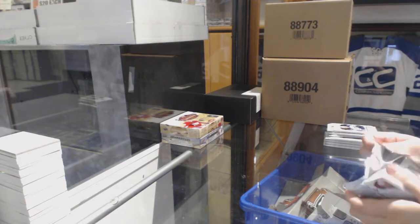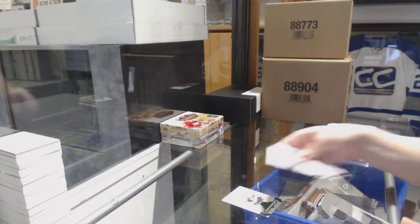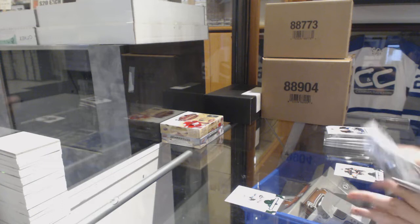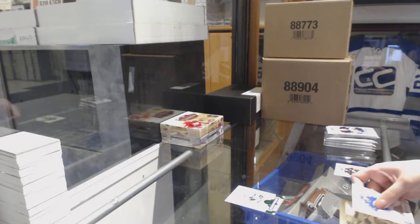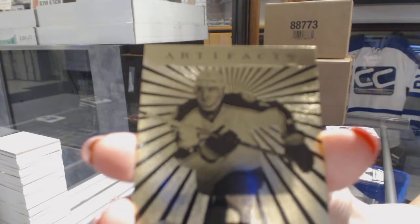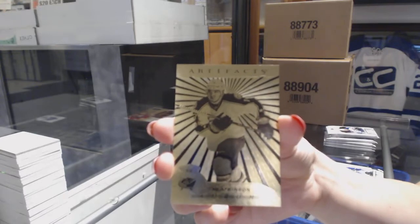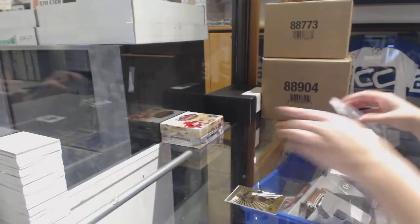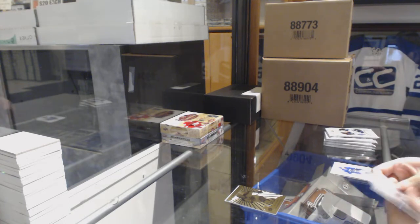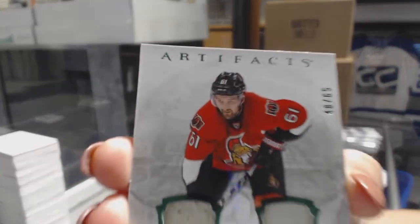Starting with 17-18. We've got an Emerald number to 99 of Logan Couture for the San Jose Sharks. We've got an Aurum for the Columbus Blue Jackets, Cam Atkinson. Emerald Jersey Patch, number to 65 for the Ottawa Senators, Mark Stone.